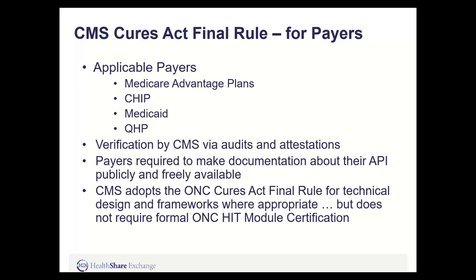Now, they didn't go as far as the ONC rules that say you had to go and get a product tested and certified. So the products that you are using are still going to be verified by CMS audits and attestations and things like that. They didn't say that in order to satisfy the CMS requirement, you have to get a certification seal of anything like they do on the ONC side. However, in the API space, there they kind of crossed over quite a bit.